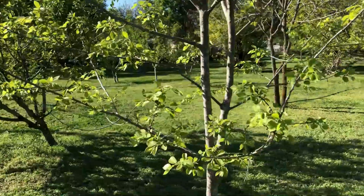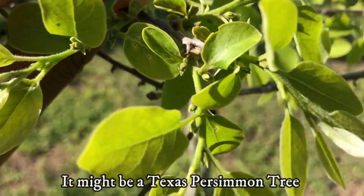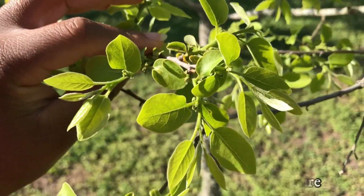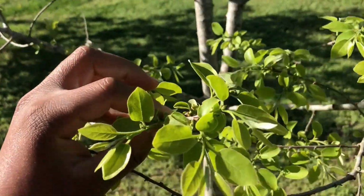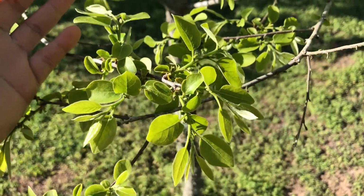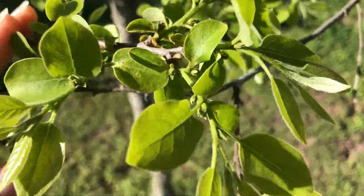So this tree right here is pecan, I believe. It's a very young tree. Here's the bud. I don't think these will even be big. Pecans actually don't do well where we are. They do well up the road from us, but down here I guess the soil isn't good, and we actually got rid of one of our pecan trees last year because we'd had it for nine years and it hadn't done anything. So we'll just watch this one, see if it does anything.